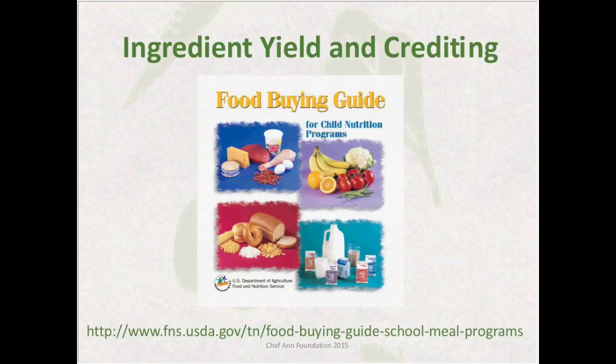So this is the food buying guide, and if you search by using this link down here at the bottom, you can go to the actual food buying guide. And I have a funny story. When Beth and I were working on this PowerPoint, she put in a link, and she thought it was the food buying guide, but actually it was a link to the food buying guide's calculator.